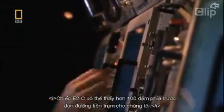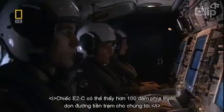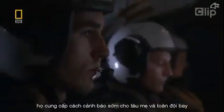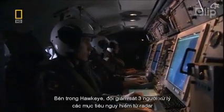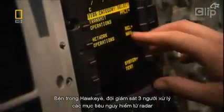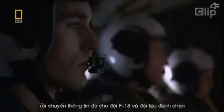So the E-2 is looking hundreds of miles out ahead of us, clearing the path, letting us know if there's any airborne adversaries out there. They do that for the ship as well. Back here, they can provide early warning for the ship and the entire strike group. Inside the Hawkeye, the 3-person surveillance crew processes threat identification picked up from the radars and relays it to the F-18s and the strike group ships.